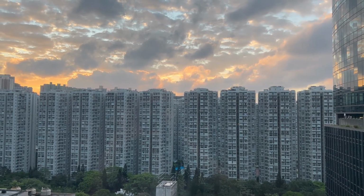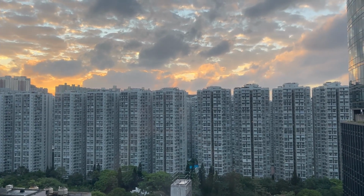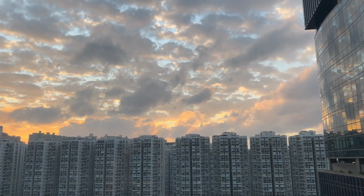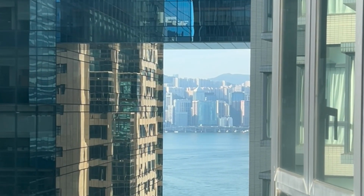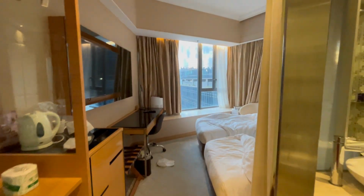Good morning, Hong Kong. We are leaving today. This is the last view from the room. Beautiful sunrise today. Let's look at the room and we are off to the airport.